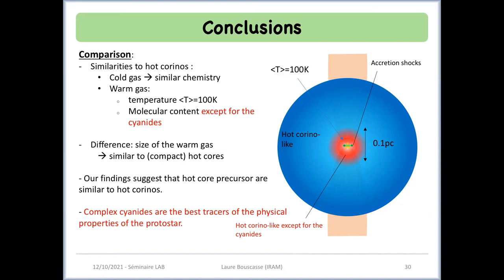And this is one of the characteristics. On these characteristics, they are more similar to hot cores. So maybe this hot core precursor stage is in fact a deeply embedded hot corino. There are deeply embedded hot corinos.